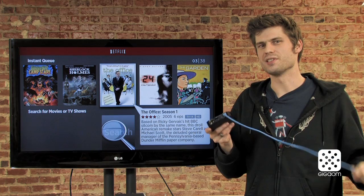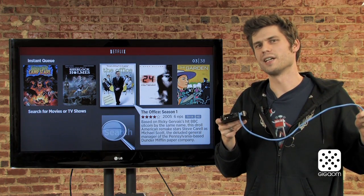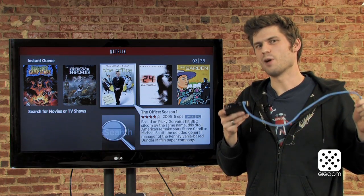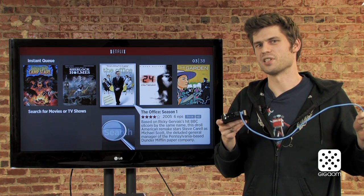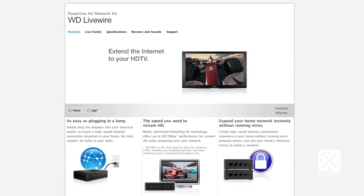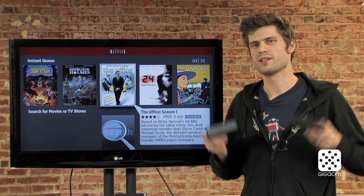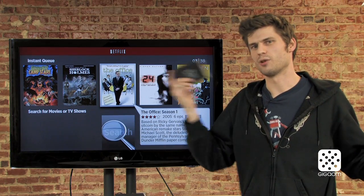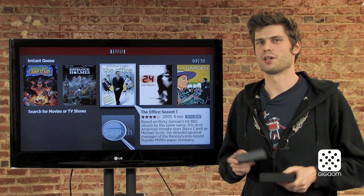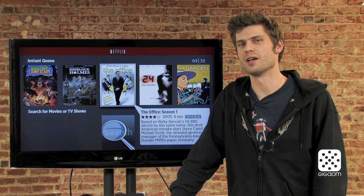The only issue with this is, as you can see, these things look kind of ugly, and if you have to string it over your couch table, not the prettiest sight in the living room. So there's a couple of devices that can help you with this as well, and one of my favorites is Powerline. It's a technology that uses your home's electrical wires to transmit data. So you buy a pair of these boxes for about $100, plug one into an outlet at the router, one other one at your TV, and then it uses your electrical wiring, and the picture quality is going to look so much better. So those were 5 tips to get the best picture quality on Netflix.